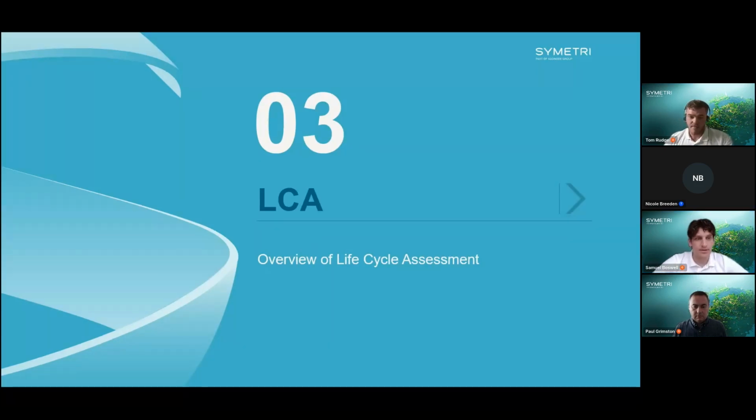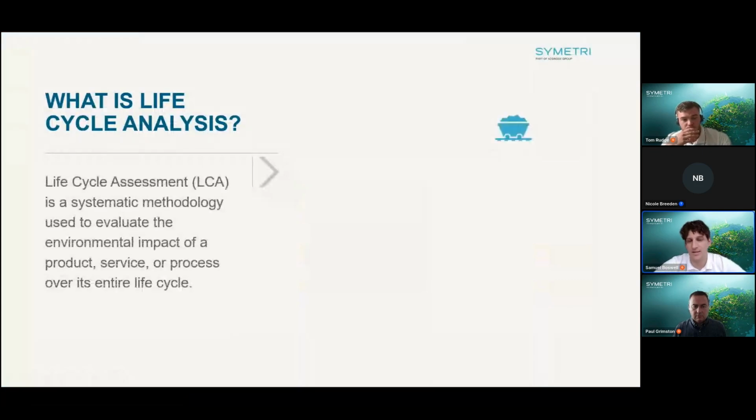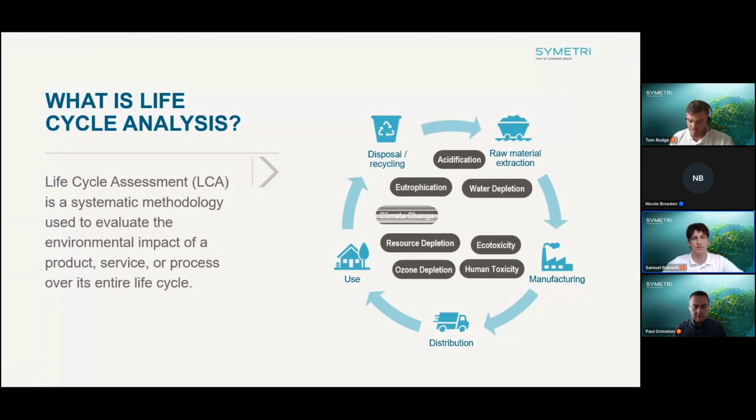Thank you, Tom. So for those of you who are new to LCA, the sort of initial statement I can say about it is life cycle assessment is a systematic methodology used to evaluate the environmental impacts of a product, service, or process over its whole lifespan. So of course, these days we generally talk about carbon, and of course, a lot of us are here to focus on reducing embodied carbon, but an LCA does in fact take into account other forms of pollution.